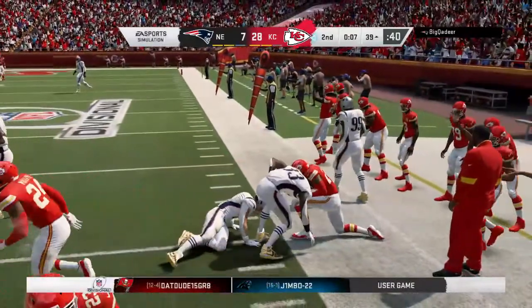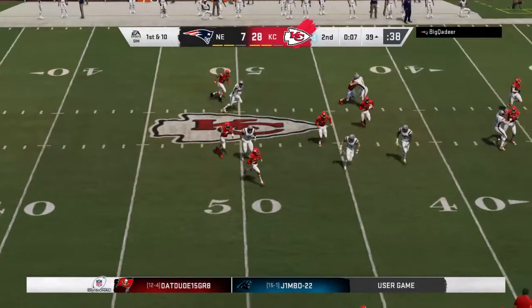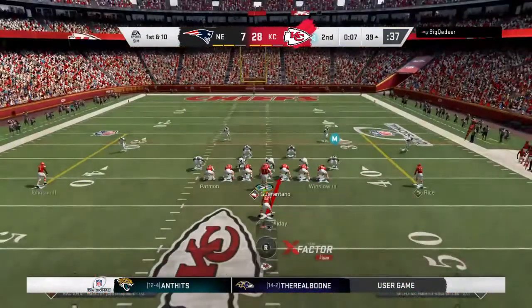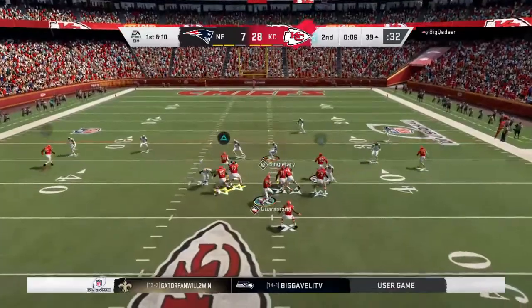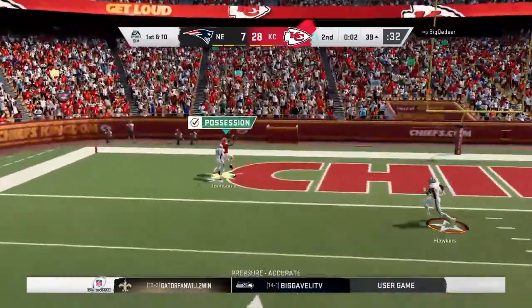A terrific return there. 27 yards all told. And control of the football switching hands with very little time remaining until the half. So from the 39 now, they'll come up on a 1st and 10. They'll try and start this drive in the air. He's going to take a shot at the end zone.